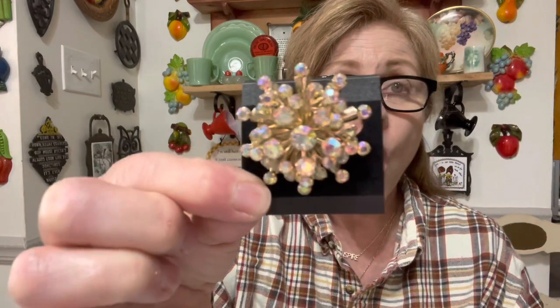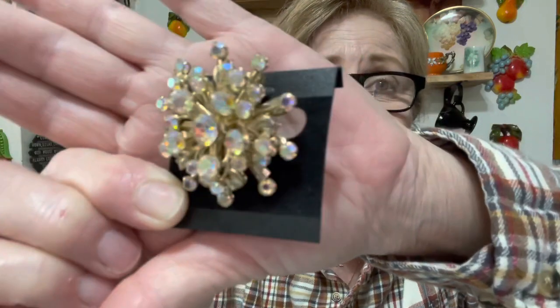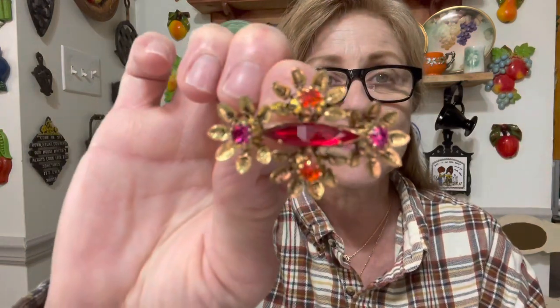And then I just got a few pieces of jewelry. This one's my favorite. Oh, my sparkle. Oh, is that not gorgeous? Oh my gosh. Ooh-wee. That's a beauty. This one's really pretty as well. Isn't that pretty? Oh, I love it. Love that.